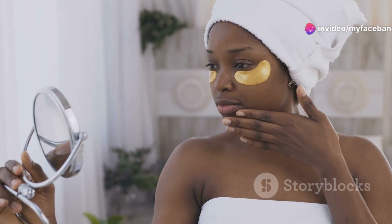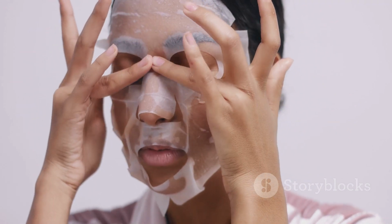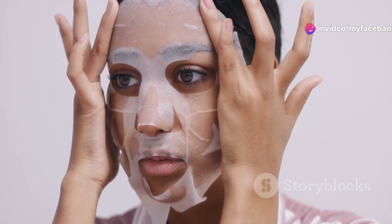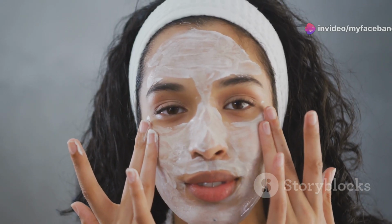You know those nights when you're too tired to do your whole skincare routine? We've all been there. Whether it's after a long day at work, a late night out with friends, or just one of those days when you can't be bothered, skipping your skincare routine can feel like a guilty pleasure. That's where overnight masks come in.